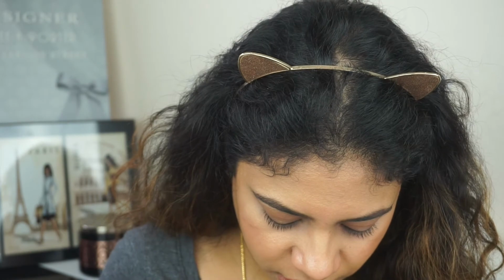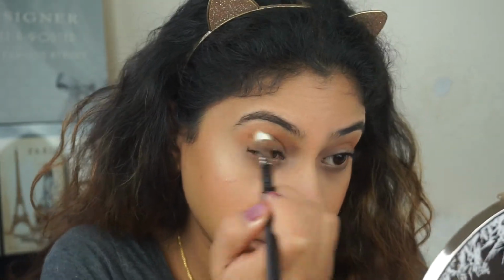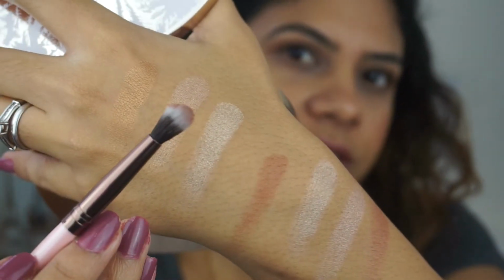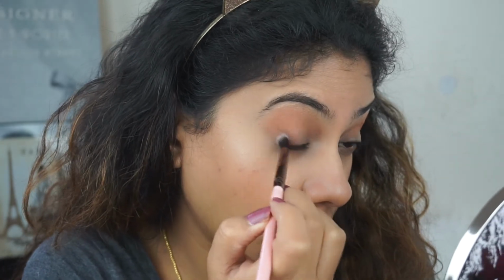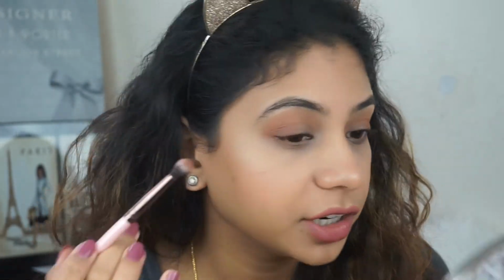I'm going to take this MAC 217 shade and concentrate it more on my crease. Now I'm going to take this shade called Hot Cocoa from the palette, and I'm going to use a concentrated fluffy brush on my outer V. If you want a palette for everyday use, these colors are more everyday. I would consider this a satin finish, not a matte finish.